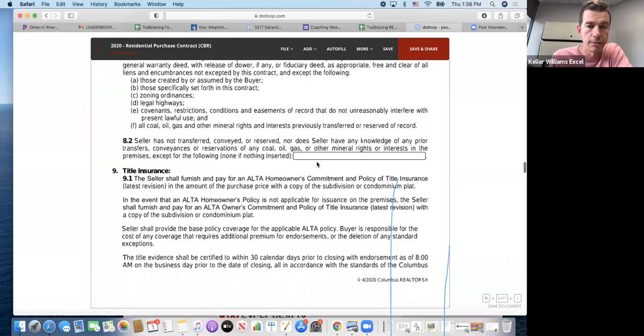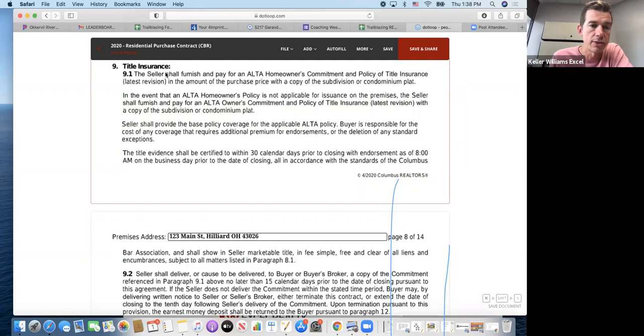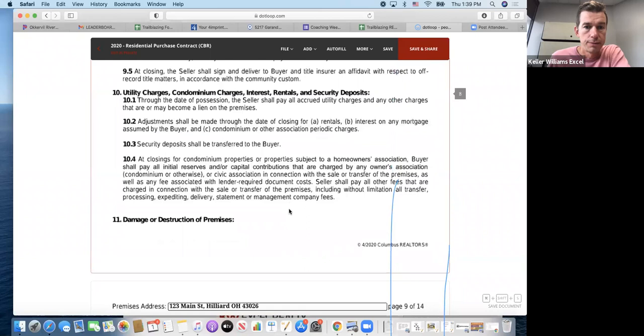Title insurance, this is the seller here in Central Ohio pays for title insurance. That's typically, I'm just going to put a number out there, about $1,000 for the normal average transaction. $1,000 that the seller pays for. Title insurance simply gives the buyer peace of mind knowing that they're buying a home free and clear of any liens. Utilities should be paid up.